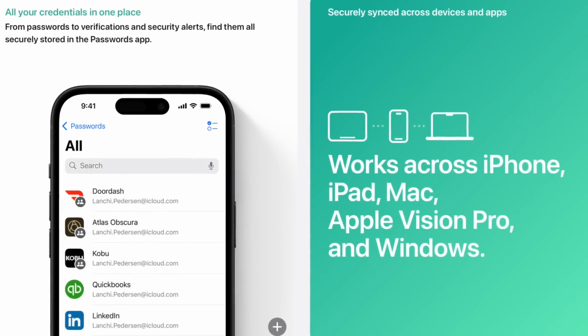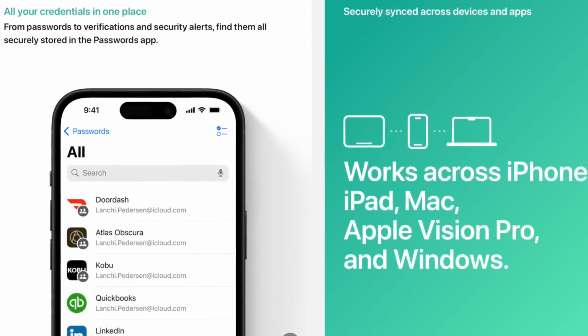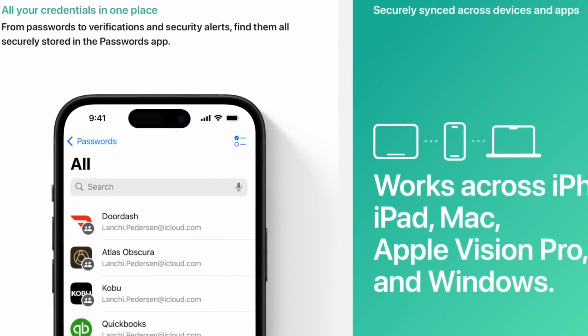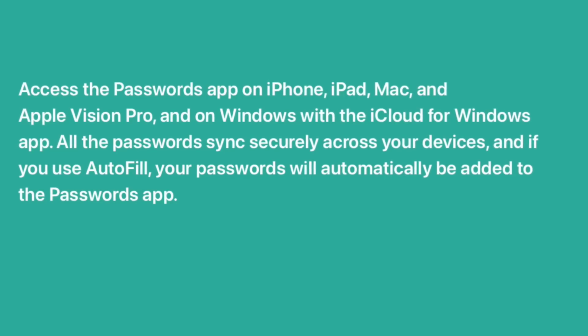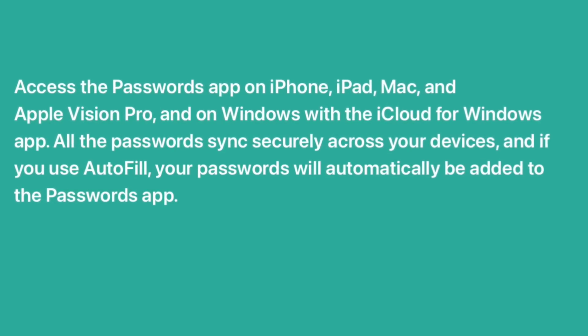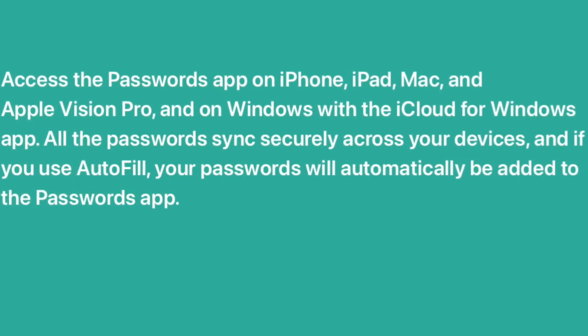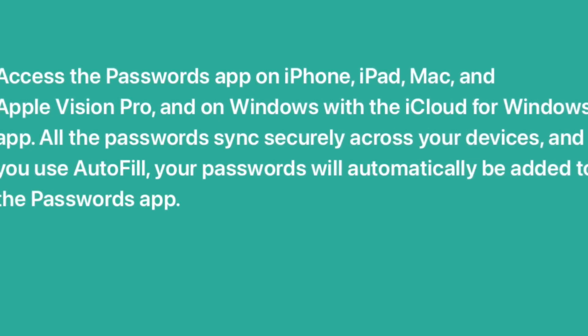Lastly, I'm not sure exactly if it's so much of a favorite feature or is just something interesting that I noticed, but it's surprising that Apple's actually bringing the Passwords app functionality to Windows. But I read on the website that it's not a designated app. It's actually found through the iCloud for Windows app, which has been there for a while if you want to keep accessing a lot of your notes or pages and stuff like that. But what's interesting to me is they specifically brought that Passwords functionality to the app, not iCloud for web.